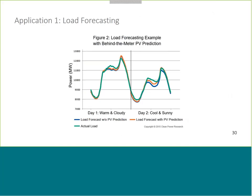The problem, again, just to illustrate the duck chart example, is that load forecast models without an explicit input of the behind-the-meter PV are struggling because PV output is weakly correlated to the traditional inputs like temperature. And so here we're putting next to each other 2 different climate days. You've got a warm and cloudy day next to a cool and sunny day, just to illustrate the example of how these types of adjacent weather conditions can throw off a load model. So our actual load in green is better served by the orange curve than the blue curve.